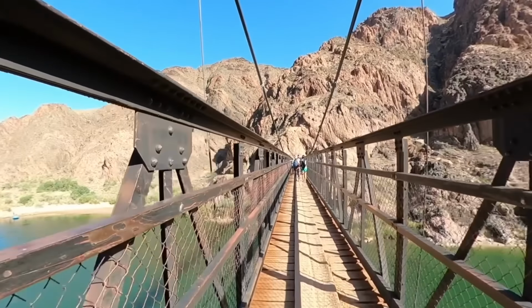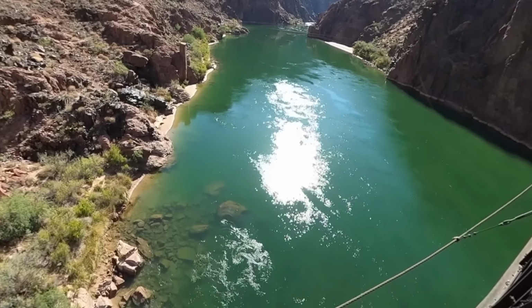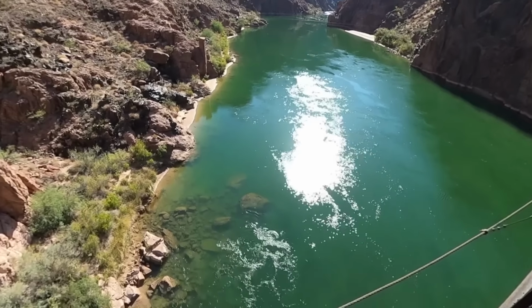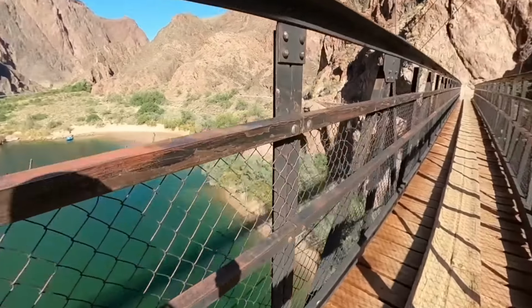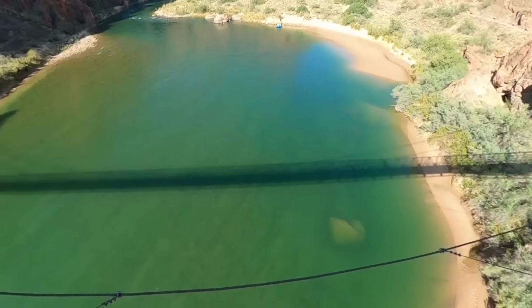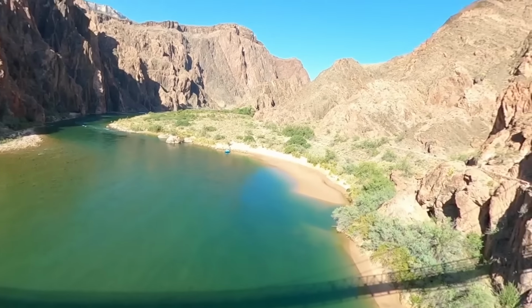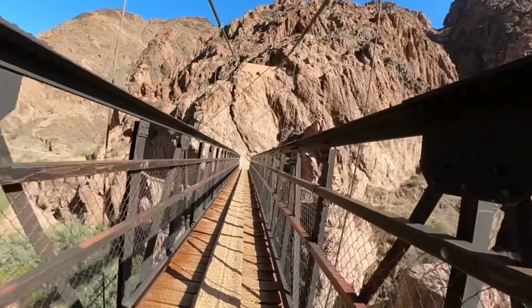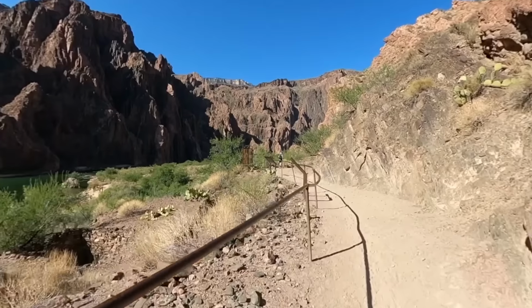Really nice bridge. You can see the Colorado's nice and green right now. You can see down to the bottom, it's nice and clear. Sometimes it's brown, full of sediment. But today it's clear. You'll probably see groups of rafters going through there. It's really nice. Don't go in there to swim. People have died doing that, so be careful there.